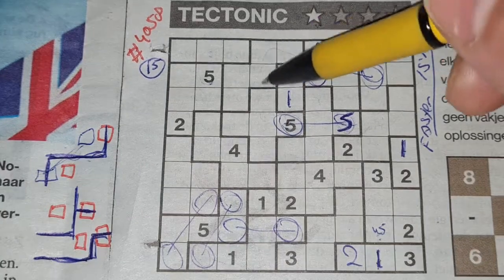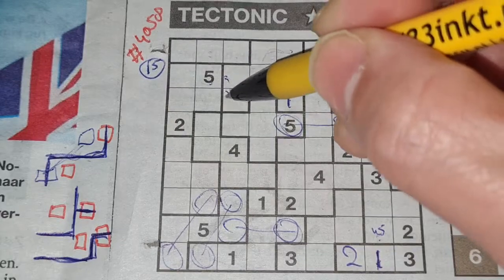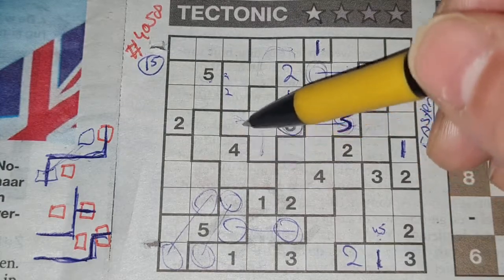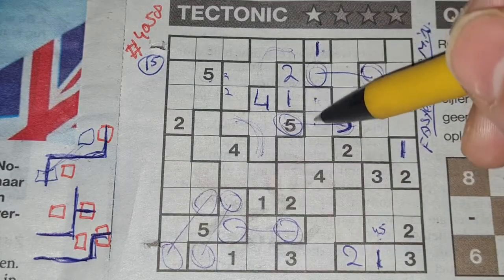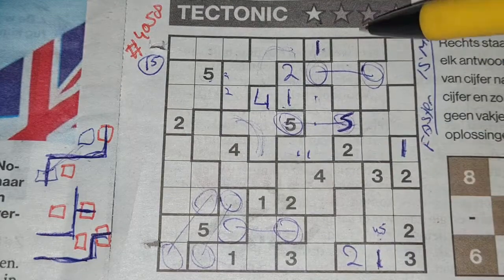Alright, these 3 boxes surround the 2. Can it be a 2? So the 2 could be here, could be there. These 3 boxes surround the 4. Can it be a 4? So 1 box left for the 4 should be there. These 2 boxes. Can it be a 1? So the 1 could be here, could be there.